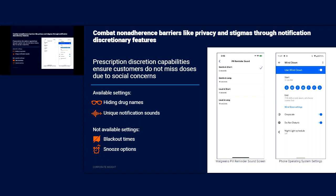Other potential discretionary features that are not prevalent at all include those that allow customers to schedule blackout times when they don't want to receive a notification, like during work hours, or snooze options that can provide control over time. We see such features on some internal operating system apps, but users may not want to enable these settings across their entire mobile experience. Really, customers benefit the most from having these blackout and snooze settings available for certain medications and reminders within the pharmacy app itself.